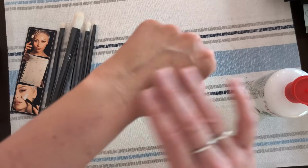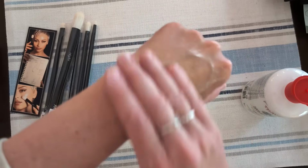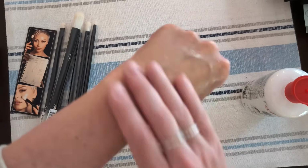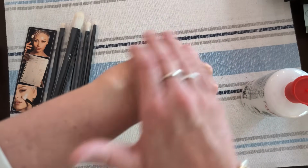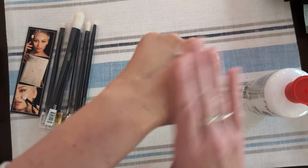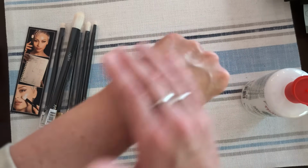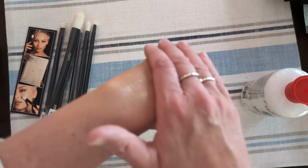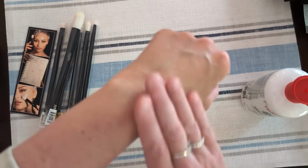And oh my gosh, this actually, I feel like it's a little bit silkier than the Rhode one. It has a lot of slip to it, and it's not sinking into my skin quite as fast as that one did. So I feel like this might be a little bit more hydrating, and it's definitely cheaper. I want to say this was $12 to $14, somewhere in that range, and the Rhode one is $30.